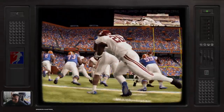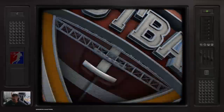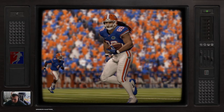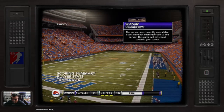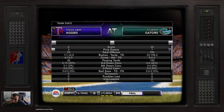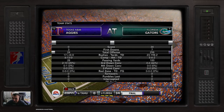The Gator Chomp. Just bumping off the tacklers. Let's see the stats. Only 3 first downs in 4 quarters. 24 yards of total offense.